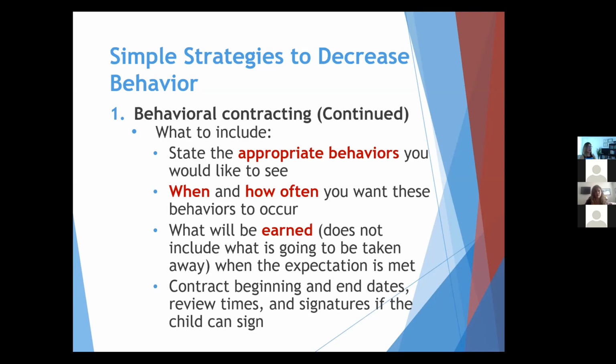And then the contract, not only does it have to include all that, but it also has to indicate when it's going to start, when it's going to end, when you're going to review it, and then, if the child can, their signature. And the reason you want to get those signatures is, think about when you sign a contract in your everyday life, right? It's a behavior that's committing to this, right? So for your older children, it definitely has that effect. For the younger ones, it's just a fun thing that starts to bring them to interact with this contract, right? And it can be something fun that you celebrate. But for the younger guys, what I've seen this do is that it just helps to start building that exposure, that interaction with the contract.